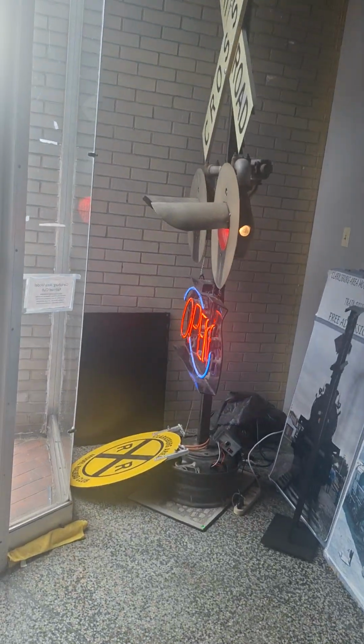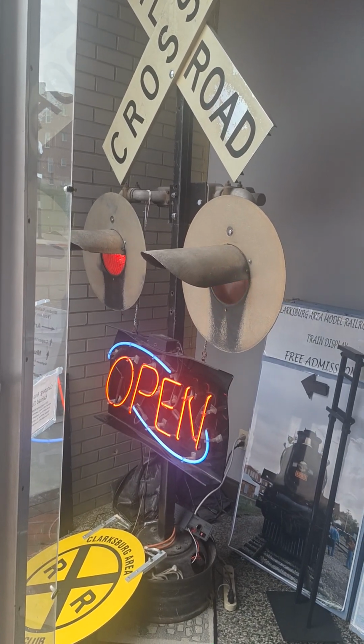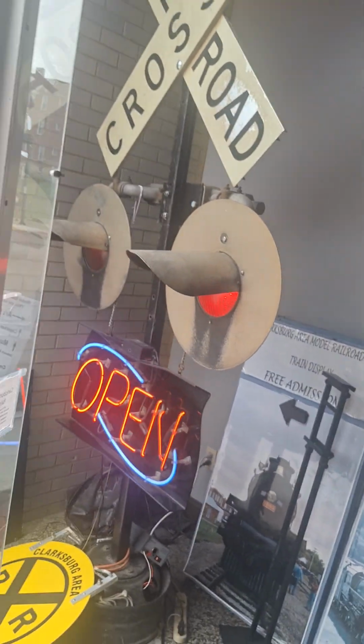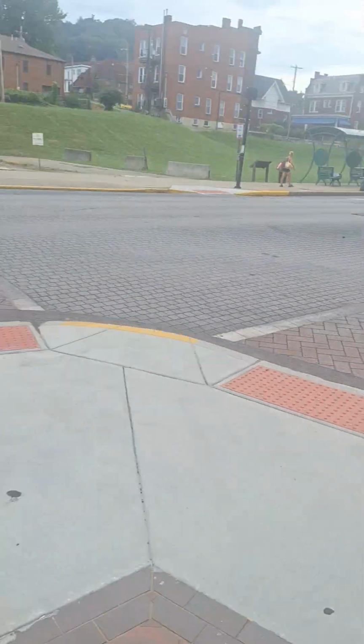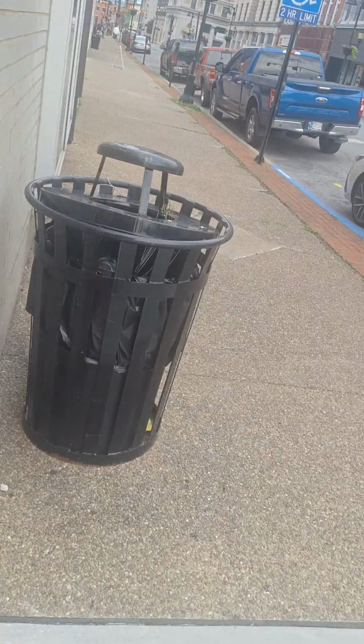Folks, the model railroad club is right here on 354 West Main Street, and that's the address you look for. They use an old-fashioned train depot. Hey, this is Thomas. And like they said, if you're ever in the city of Clarksburg, stop on by. We really have fun doing this.